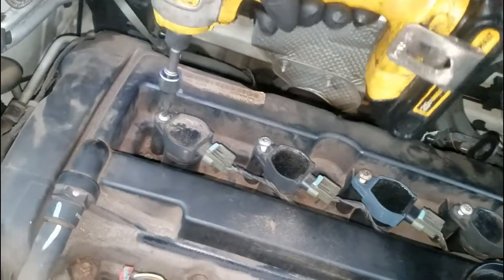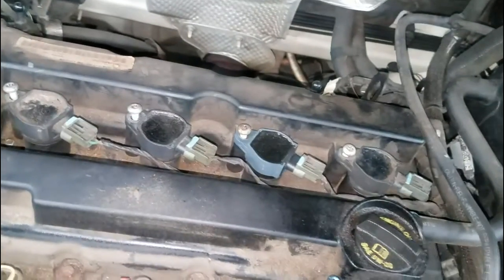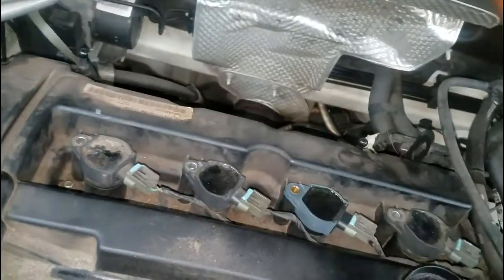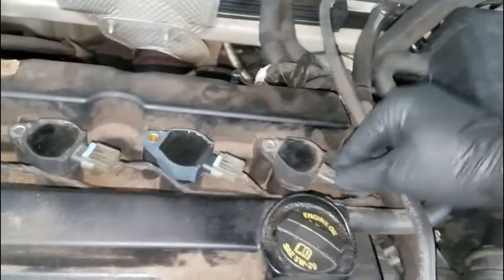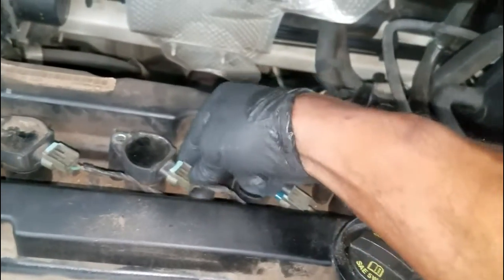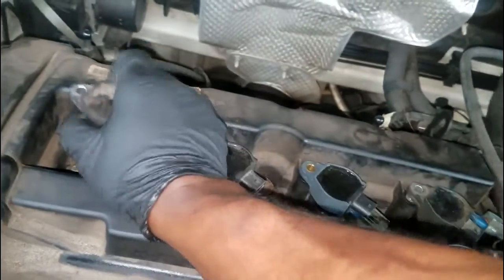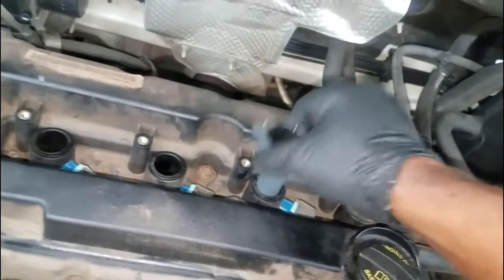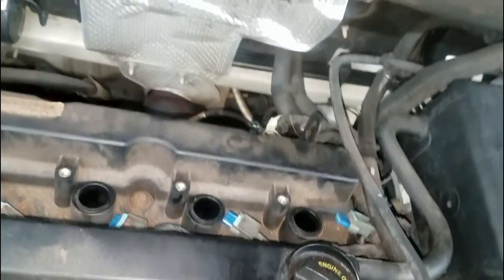And normally I would just do a compression test on the cylinder that's at fault, but that's not a wise thing to do. Basically, you need something to compare it to. Because this is so easy, why not just go ahead and do all four? So let's get these out. It's kind of stuck. I knew when I saw that new coil that something was going on. Okay, so let's get these spark plugs out of here.